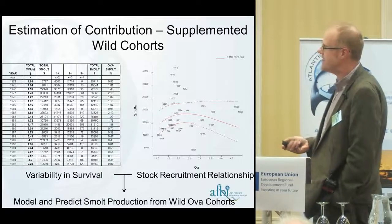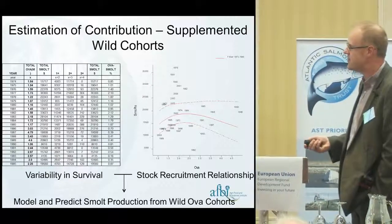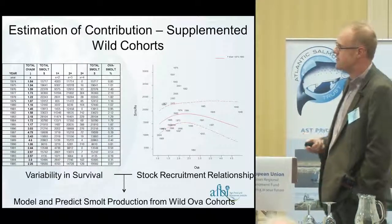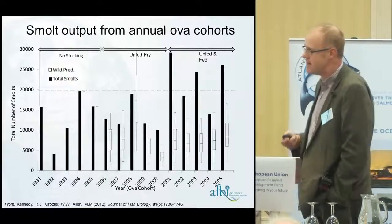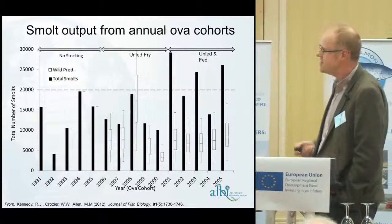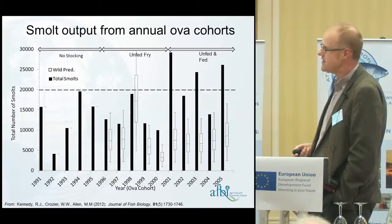And we also have an idea of the stock recruitment relationship, this relationship that Ken introduced us to this morning, looking at smolt production from ova deposition levels. And this is useful because it allows us to model and predict the number of wild fish that would be associated with any spawning deposition.